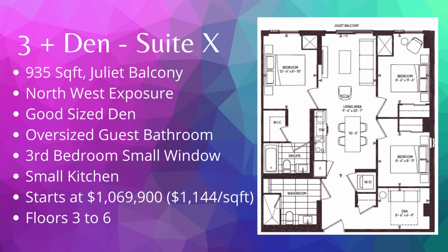This next layout is a 3+ den. It is 935 square feet with a Juliet balcony, which means you cannot step out. This has a northwest exposure, so like I said, west, which means that you can see the CN Tower from your unit. I do like the way that this is laid out because the master bedroom is on one side, which means the master bedroom is the most private, and then the other 2 bedrooms are side by side.